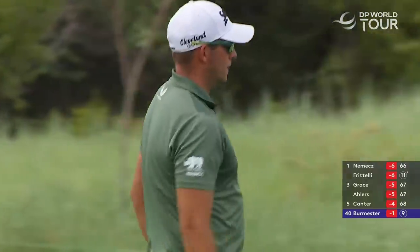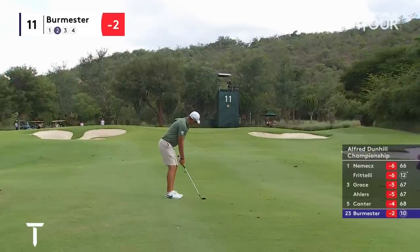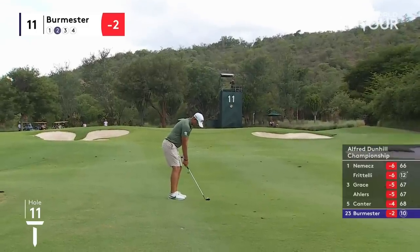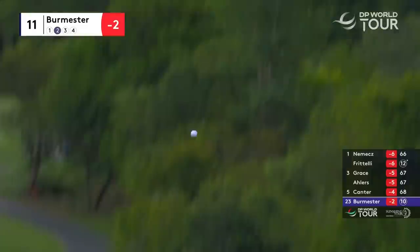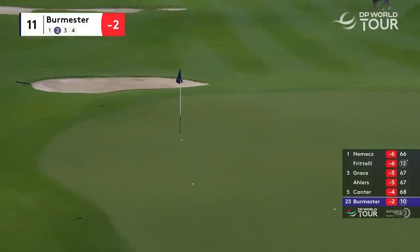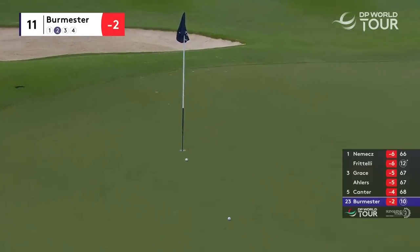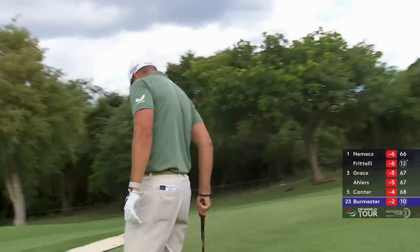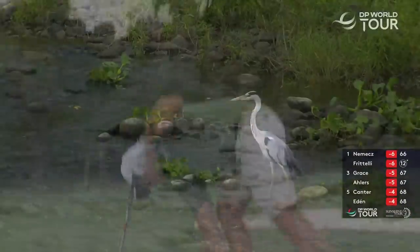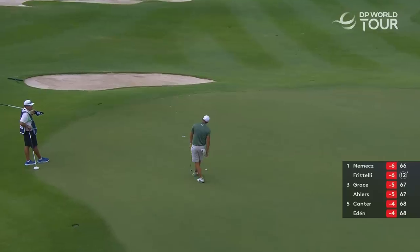There we go. There's another one for birdies for rhinos to Dean Burmester at the 11th. Is that going to spin or not? Starting to come back down the slope. Slightly closer than Schwartzel was, so it doesn't generate quite as much spin. Nice and tidy.